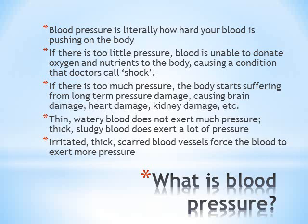Our blood travels in blood vessels, and the walls of these blood vessels should be thin and easy to push against in order to force oxygen and nutrients through them. However, if they become irritated and inflamed, or thickened or scarred, the walls can become thicker, and that will force the blood to exert more pressure to force oxygen and nutrients across those blood vessel walls. So some of the steps will also address the need to reduce this irritation, inflammation, and thickening of the blood vessel walls.